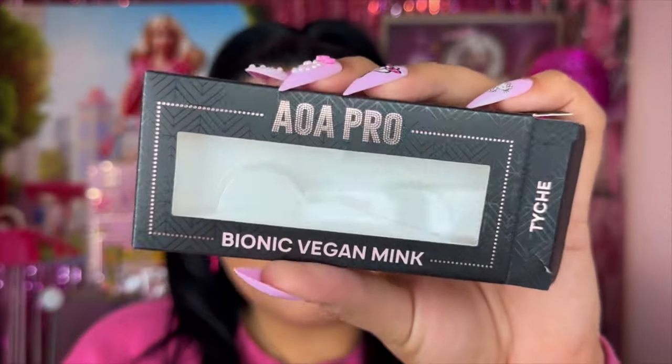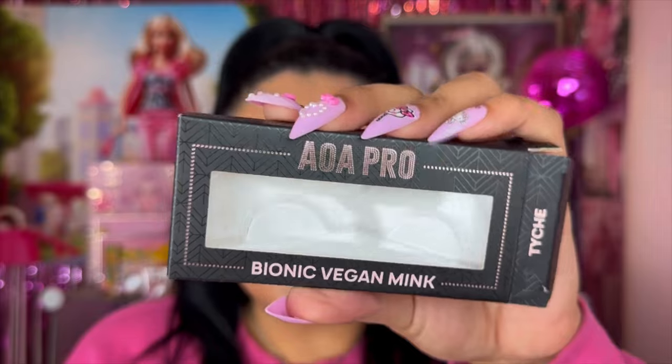It's pretty good. We have some lashes in here. We have the Olly Pro Bionic Vegan Mink lashes. This is my favorite style here, so I'm definitely gonna have to repurchase these, but I'll have a picture of them on the screen of how they look. But I just threw the box in here because, girl, they were really, really used. So love this style.